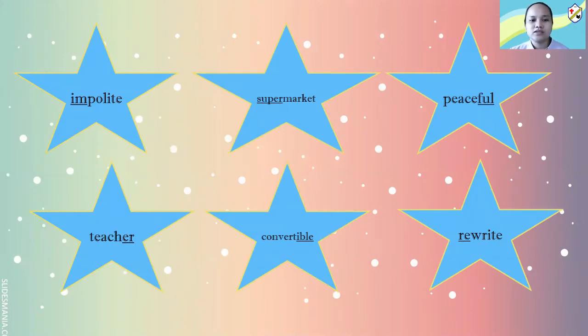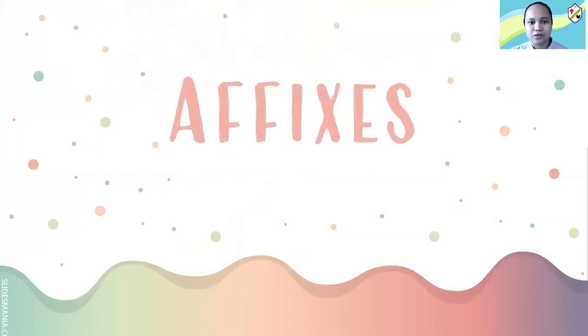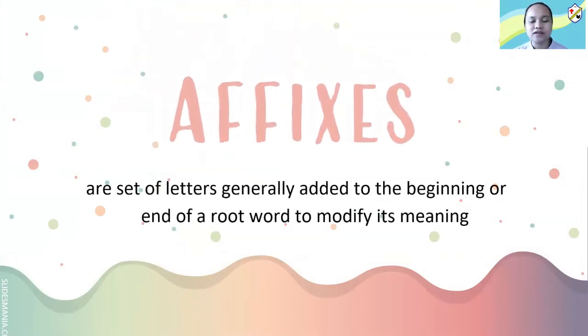Okay, this time we have here some stars. If you have noticed, there are words in the stars and some letters have underlined. We have in, super, able, we, and full. The words that have underlined are what we call affixes. So when we say affixes, these are a set of letters generally added to the beginning or end of a root word to modify its meaning.